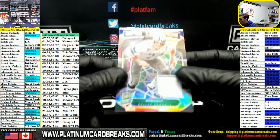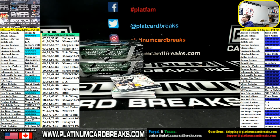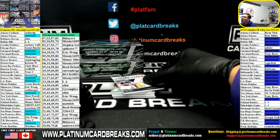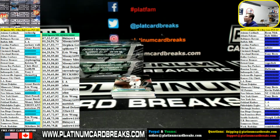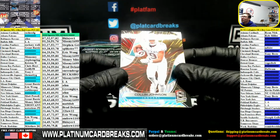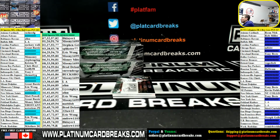Out of 4, Marvel Bob Lilly. Please be a Young Redemption. Young has some live and some redemptions. He has both. For the Bears, out of 60, Cole Kmet again. Colin Johnson for the Jags. Team spot out of 75. The real Matty G.